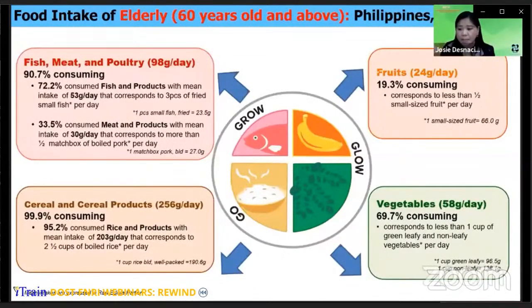33.5% consume meat and products with mean intake of 30 grams per day. So this is equivalent to more than 1/2 matchbox size of boiled pork per day. So in terms of fruits, 19.3% are consuming with mean intake of 24 grams per day. So this is equivalent to 1/2 small size of fruit per day. For vegetables, 69.7% are consuming vegetables with mean intake of 58 grams per day, which is equivalent to less than 1 cup of green leafy and non-leafy vegetables per day.